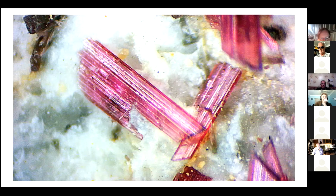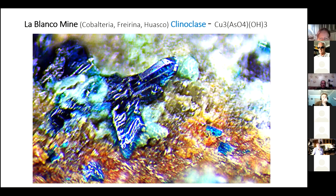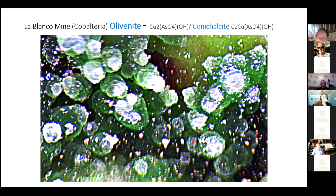Also, you get clinoclase. Some crystals with chrysocolla. Not as good as the Potrerillos clinoclase, but reasonable enough. Another parallel group of crystals there. And a rather peculiar, this is conichalcite with white blobs on top of limonite. Quite unusual. I haven't seen limonite as crystals from here, but you get these blobs on top of the conichalcite. The conichalcite forms quite a nice rich green there.